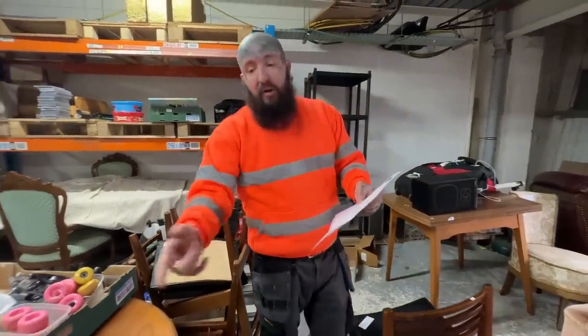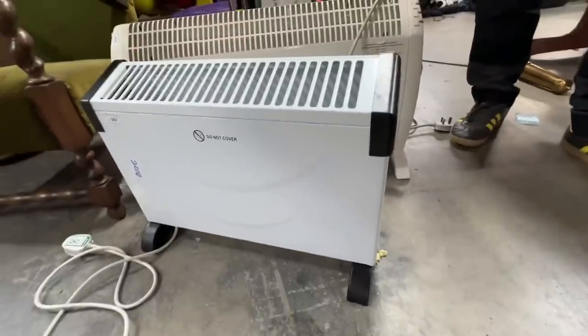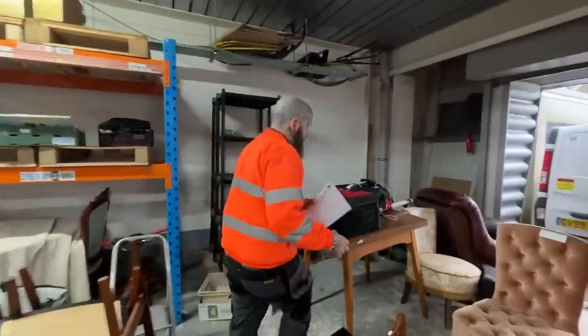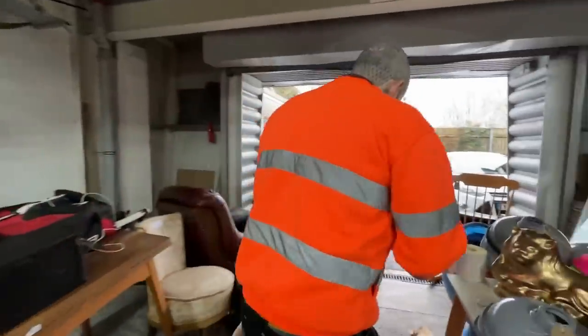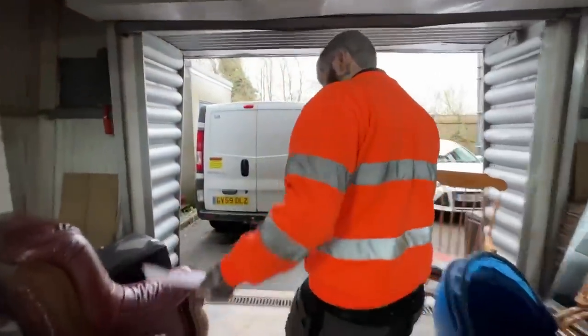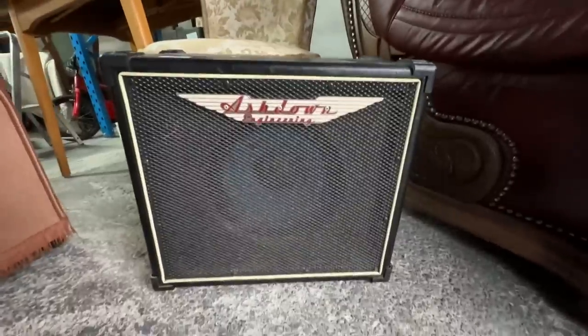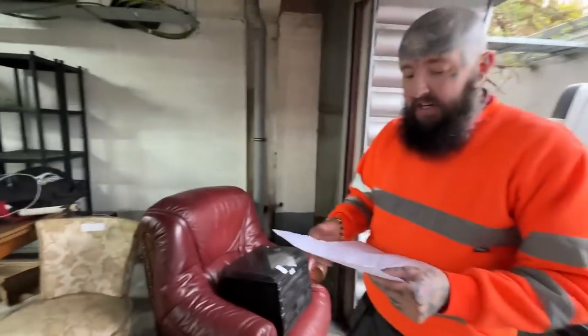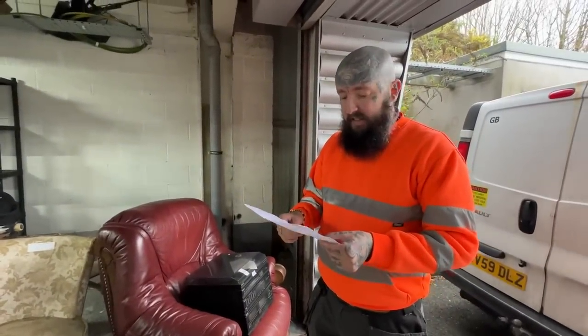Electric heater, £3.54. So that would be the smaller one. That will probably go for £15. And they're flyer because of the time of the year. Then we have a bass mini stack speakers, basically an amp. That one there, I paid £11.80 for that. That'll probably go for £30 once cleaned up.